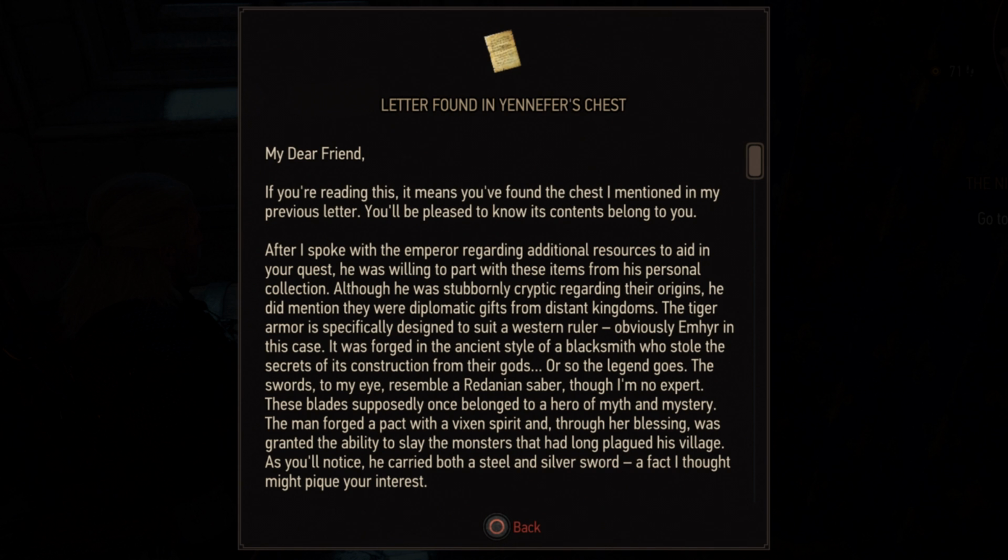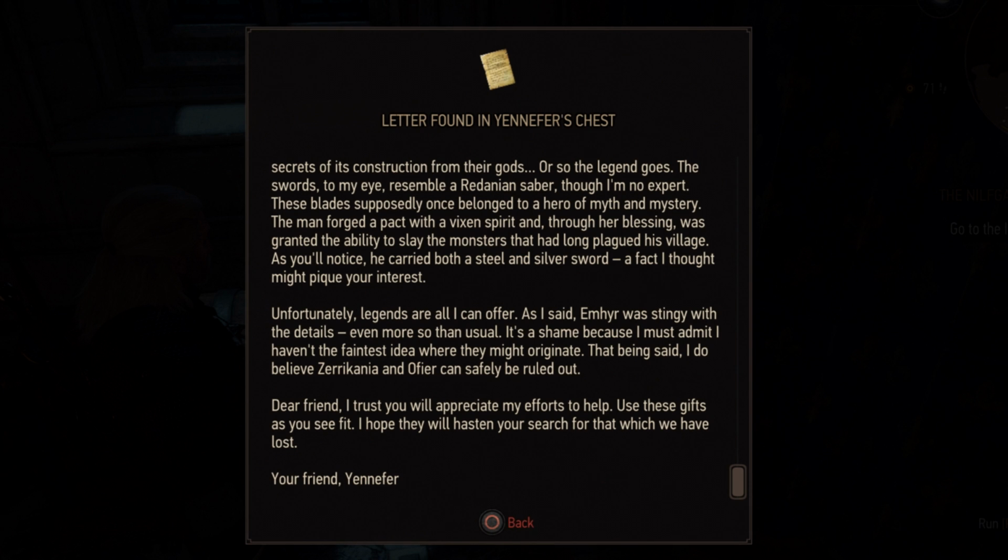It was forged in the ancient style of a blacksmith who stole the secrets of its construction from their gods. Also, the sword, to my eye, resembles a Redanian sabre, though I'm no expert. These blades supposedly once belonged to a hero of myth and mystery. The man forged a pact with a vixen spirit, and through her blessing was granted the ability to slay the monsters that had long plagued his village. As you'll notice, he carried both a steel and silver sword, a fact I thought might pique your interest. Unfortunately, legends are all I can offer. As I said, Emir was stingy with the details, even more so than usual. It's a shame, because I must admit I haven't the faintest idea where they might originate.